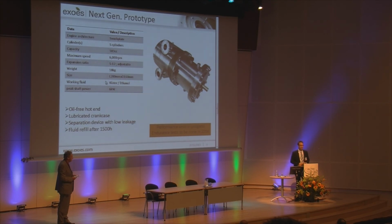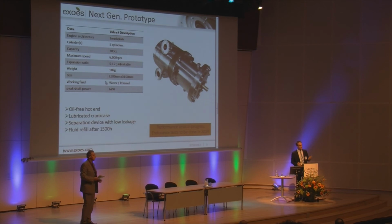But for a car, it's a bit too big. We can reduce the size with having a lower capacity, and for a truck, it is too small. I mean, if you are aiming to recover only the EGR heat, it is okay, but if you want to do in parallel exhaust heat and EGR heat, it is too small. You will have very low expansion ratio to be able to heat the steam flow, to introduce the right steam flow in the expander. You will have to lower the expansion ratio and then have a poor efficiency.